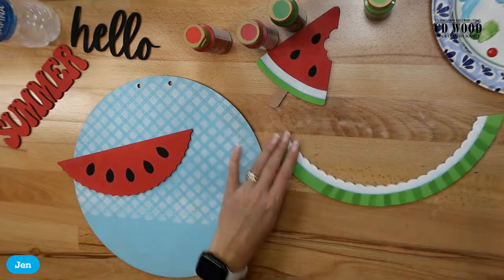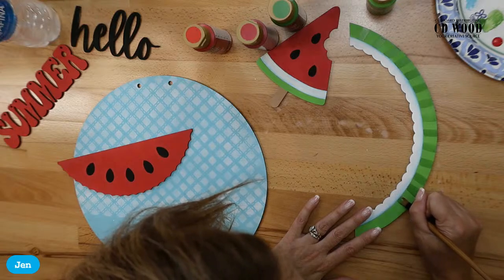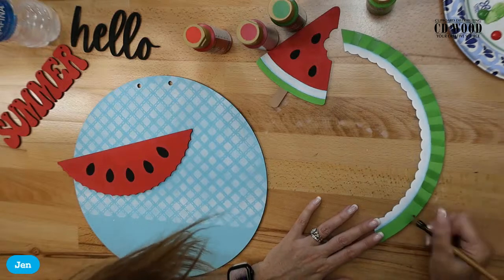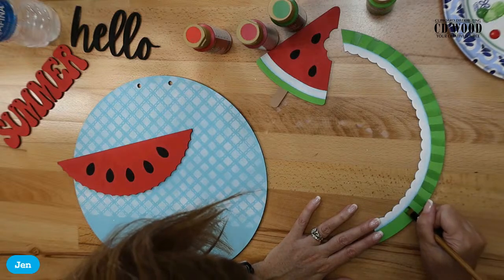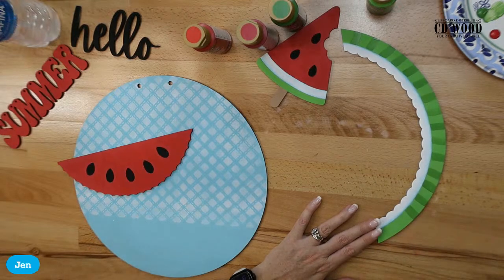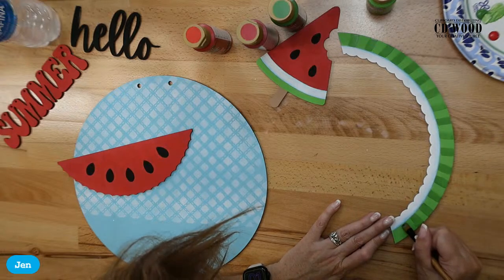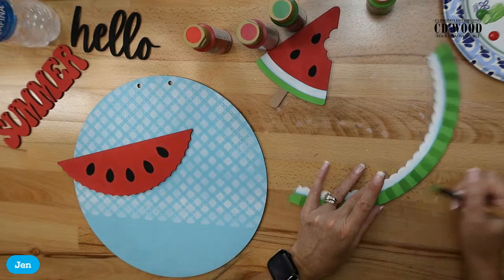And if you don't want to do the stripes, you 100% don't have to do the stripes. Actually, you might not need a second coat on all the stripes. It's drying and it's a little darker, yeah. Okay. I'm almost done here. A few that are a little light, so I'm just going to go over those.